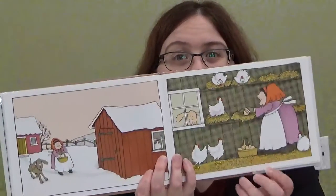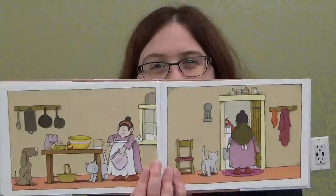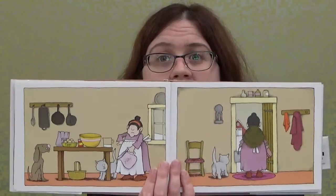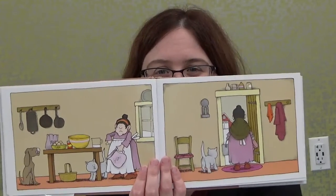So she's getting her eggs. And once she has the amount of eggs she needs, she goes back to her house. So she has her eggs, and she goes to get the milk, but uh-oh. What's going on?